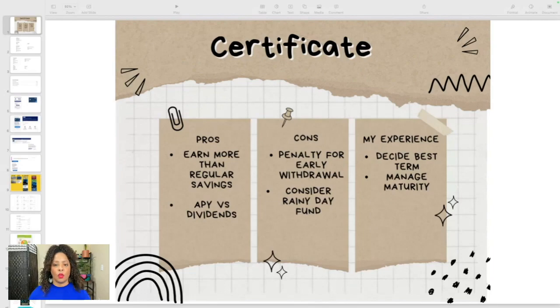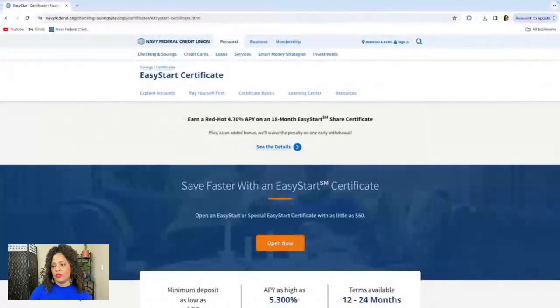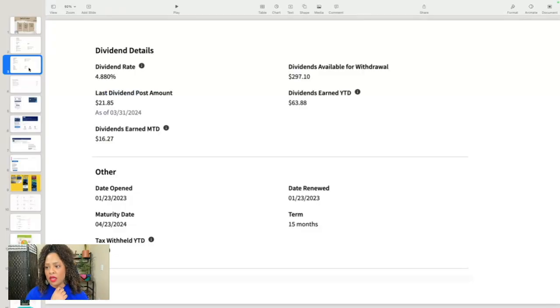Now, the thing is, when you go onto the site, they'll tell you that the certificate can earn, let's say, 5% APY, because that's how much mine was for the 15-month certificate. But on the same hand, you get a 4.88 dividend. For mine, the 15-month certificate that I had, it had a 5% APY. But every month I earned 4.88%. And so every month I would usually get on average between $20 and $21 dividend every month.